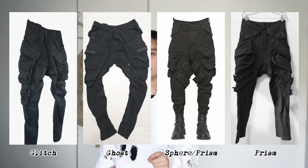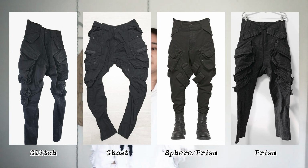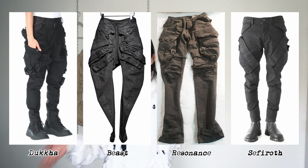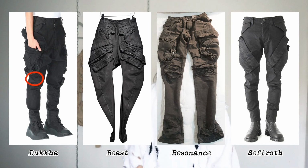I'm talking about the ones like these, the ones that are thick at the thigh, and then they taper down very heavily. These are the Glitch iteration, which is the best iteration. But there's also Ghost, which has quite flattened pockets, but Sphere and Prism, those are the big two. And the recent permanent collection, Dukkha, has identical pocket layouts to Glitch, except they're missing one of the knife pockets at the bottom, so it's asymmetrical there.